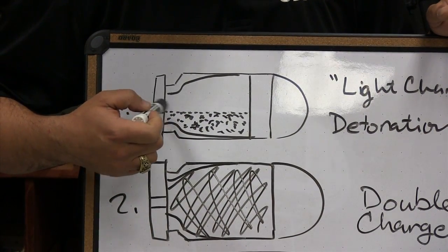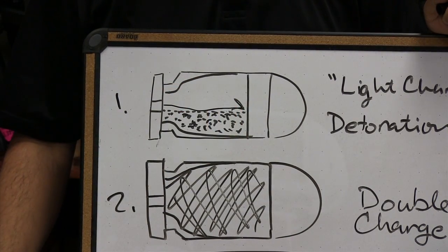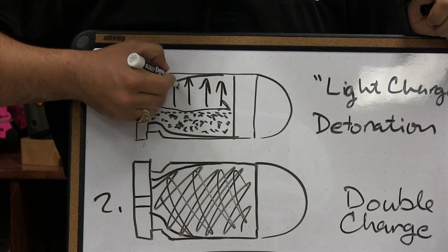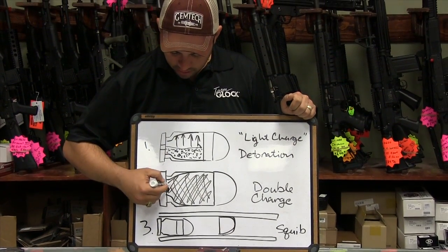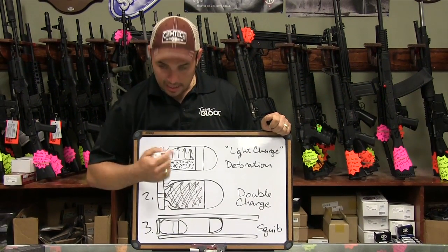When the flash goes off from the primer, it flashes across the top of that powder. As it flashes across the top of that powder, it sets off all of the powder at once. It doesn't burn the powder as it drives the bullet down the barrel, like a powder column. It detonates it all at once.